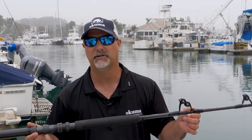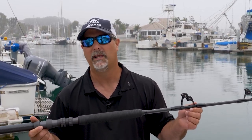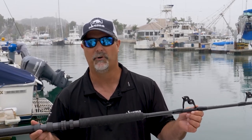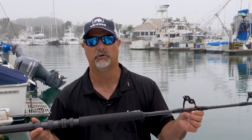So one thing you notice in a lot of big game rods, you pick them up with an aluminum butt and they're extremely heavy. These are much lighter, very durable, very techy. That 28 layers of woven carbon fiber is the same technology and construction process they use on high-end baseball bats. So really strong, it's gonna hold up extremely well in the offshore environment.